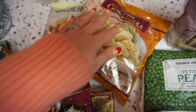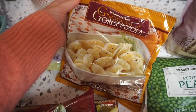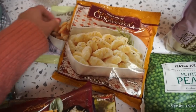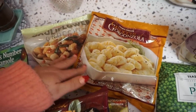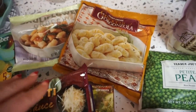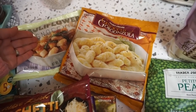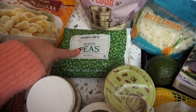And then this is probably my top favorite frozen dish from Trader Joe's. This gnocchi is so good, so delicious. And then I also got the cauliflower gnocchi, which is also really good. And I thought I would combine them and maybe have half of a vegetable alternative, but still have the pasta deliciousness. And I thought I might add some peas to that as well.